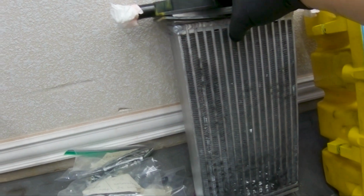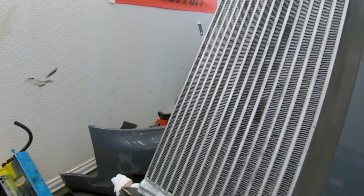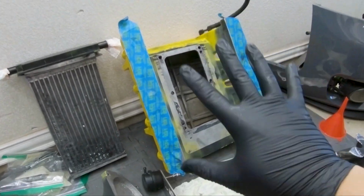So again, it's a great thing that after showing them that video, VF is doing right with their product. With that being said, they are actually going to send me a new charger and the core to the heat exchanger, because this also got damaged. So again, this is definitely not reusable, but they're going to send me a new one of these with a new charger. As far as the manifold goes, the manifold is still in good condition.